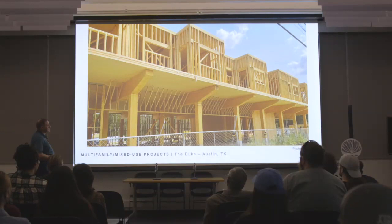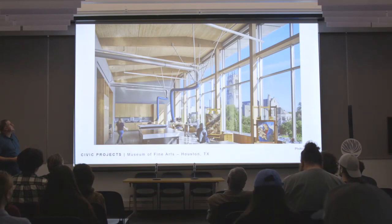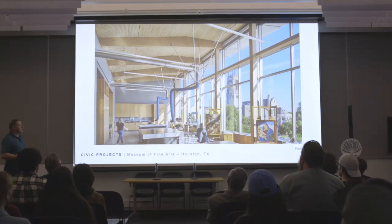And then lastly, here's one in Houston, the Museum of Fine Arts, a pretty early project in Texas as well that utilized mass timber. And here are some of the spaces within the museum. These are the maker spaces, whatever they call them, where they're working on various works of art and repairing them and things of that nature. Again, another really gorgeous looking space. I mean, all that natural light coming in, all that glass, all that natural wood around it, that just seems like that would be sort of the ideal space to work within.